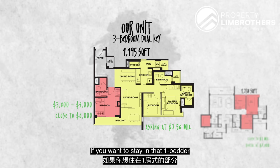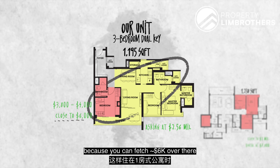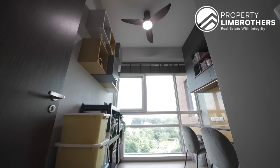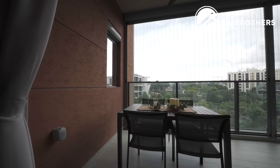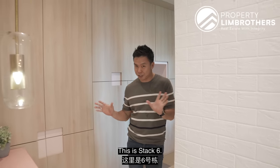If you want to stay in that one-bedder, renting out your two-bedder, you can also do that because you can fetch $6,000 over there while you live in the one-bedder apartment. So meantime, let's head into the actual layout. This is stack number 6.